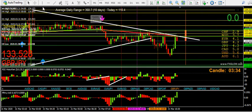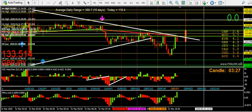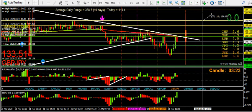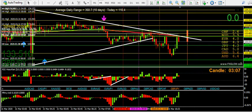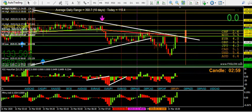Lovely gap there, that would yield a good 15 pips possibly, by the look of it, if my mouse catches up. It's because I've got too many charts open. Yeah, 17.6 roughly, 17. So I need to close a couple of charts down. That's that. And I'll drag my trades on.